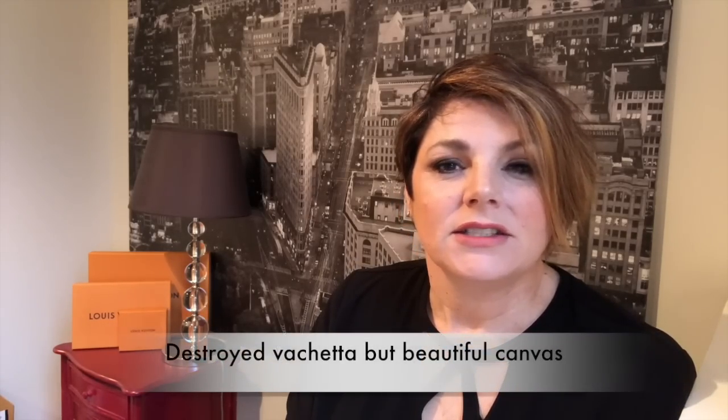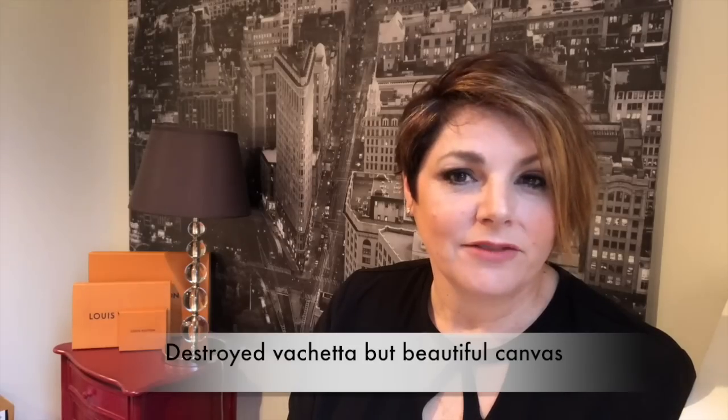So then what I like to do is take my destroyed but beautiful canvas bag into a Louis Vuitton store and pay to have the bag restored. Now, restoration means they replace any vachetta you would like replaced. Now, I have an example here of just an awesome bag that had all the vachetta replaced.